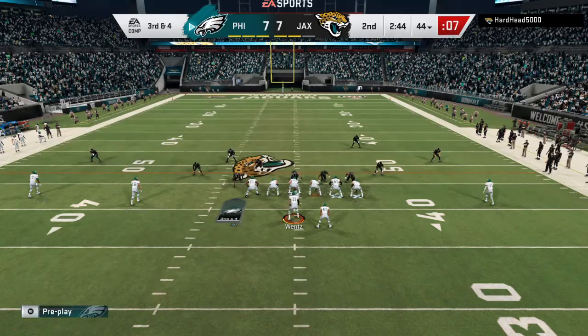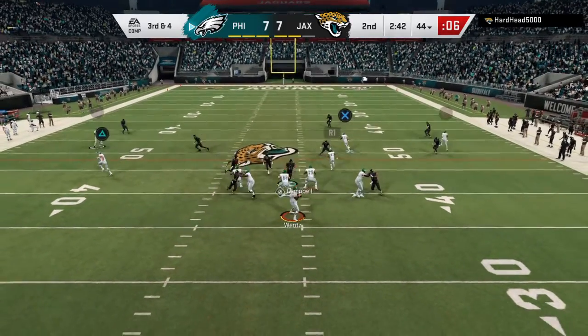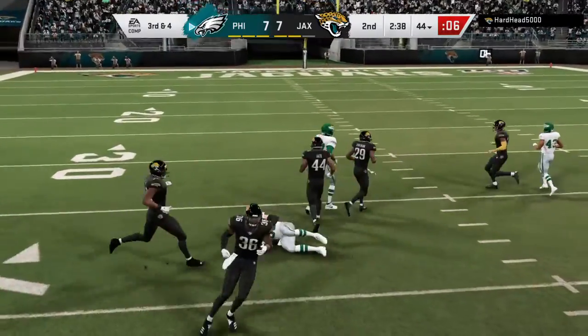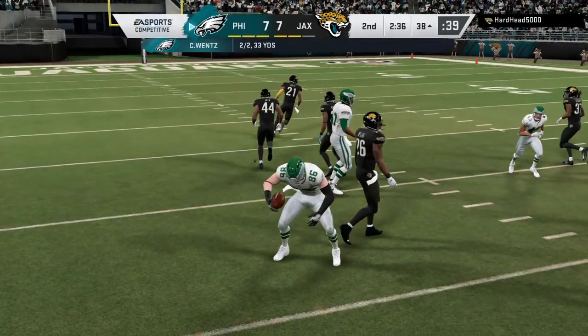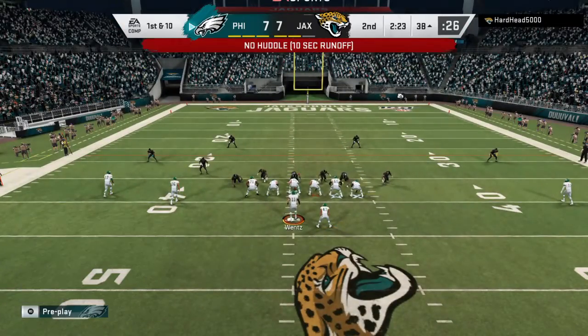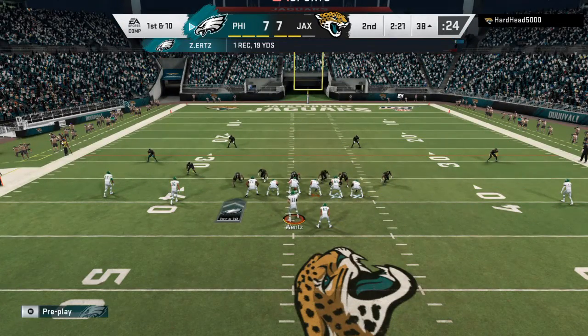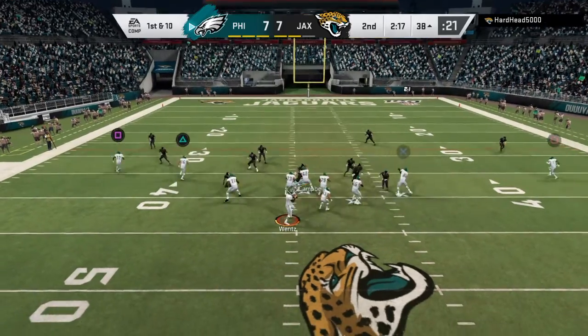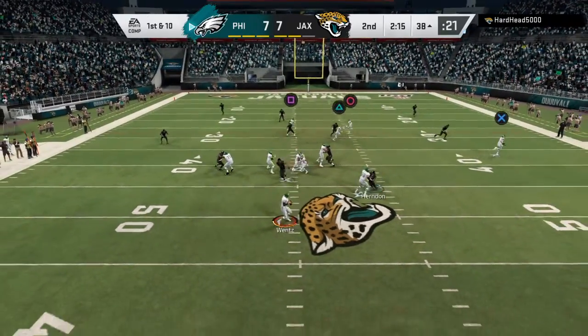From the gun on third down, Wentz connects with Ertz, and he's going to have another first down as the tackle's made at the Jaguars' 38-yard line. So in Jacksonville territory now. Here's a first and 10 at the 38.